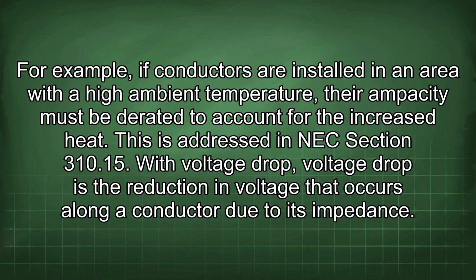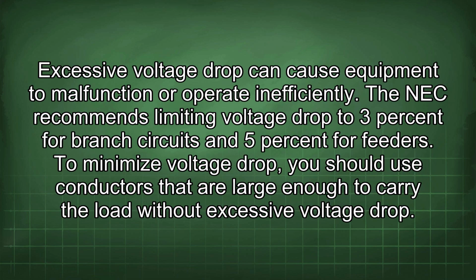With voltage drop, the reduction in voltage occurs along a conductor due to its impedance. Excessive voltage drop can cause equipment to malfunction or operate inefficiently. The NEC recommends limiting voltage drop to 3% for branch circuits and 5% for feeders. To minimize voltage drop, you should use conductors that are large enough to carry the load without excessive voltage drop.